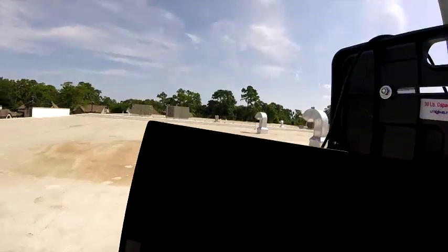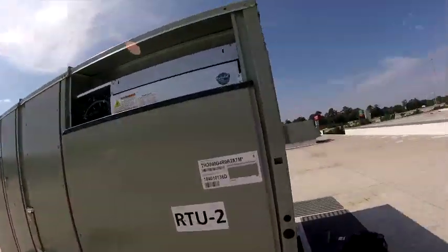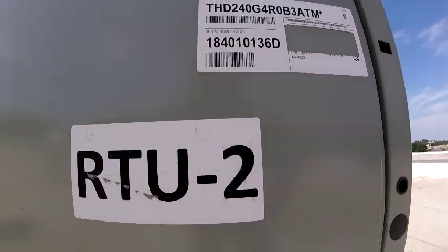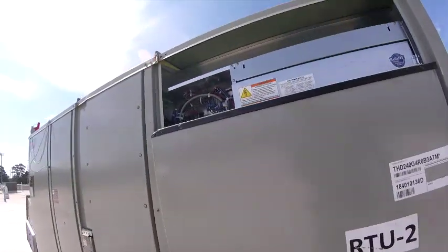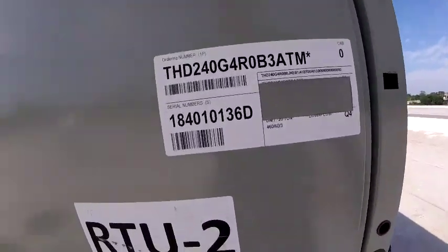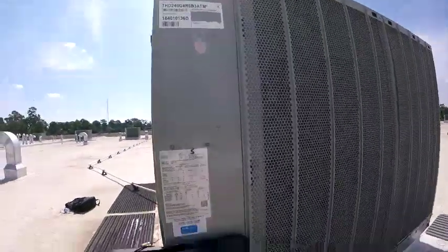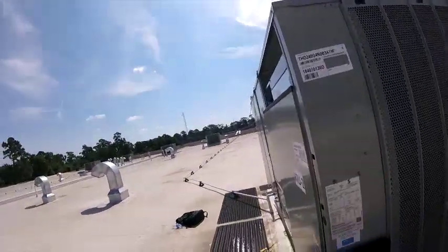I've been hooked up to the wrong one. This says RTU number 4. It said number 4, but it's number 2. And they got an X on there, number 4. It said number 4, so it may be the wrong unit. I'm about to find number 2.